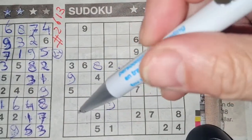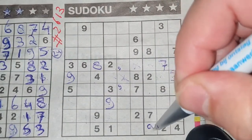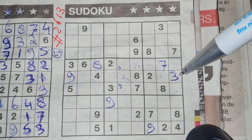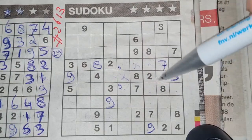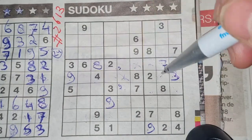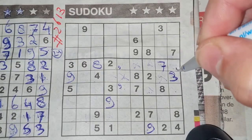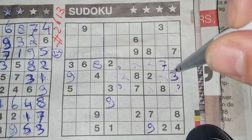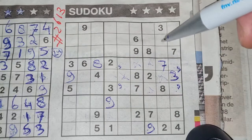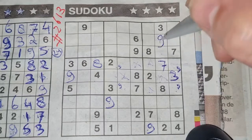9 in this row, 9 in the row below, so in the last row, the only place for the 9 should be there. In this big square, we have 5 missing numbers. One of the missing numbers is 9. We see there 9, so no 9 in that box. Here 9, no 9 in these 2 boxes. So the 9 could be here, could be there. So we have a 9 in this column. 9 in one of those 2 boxes in the last column. So the column between, the only 2 places for the 9 should be here or there. We see there 9, no 9 there. 9 should be there.